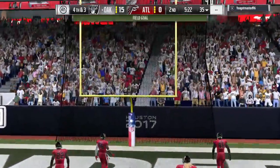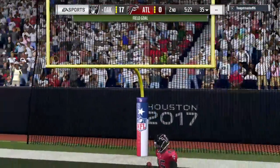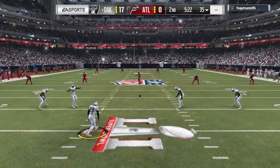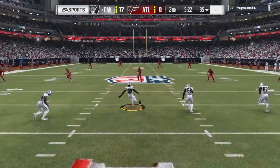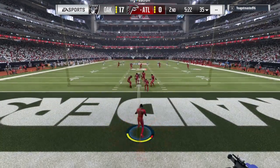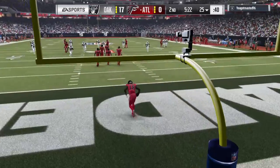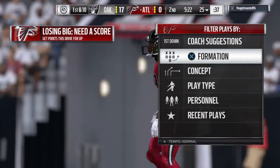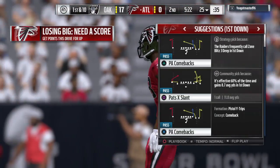And the 38-year-old vet able to split the uprights. And the lead will grow. It's now 17-0. So a good kick there, and they wrap up the drive by putting 3 on the board. And you know, let's face it, you're not always going to come away with 6. Defenses in the NFL are just too good. But you've got to come away with something. And there, they get 3. Atlanta now coming out on the field.